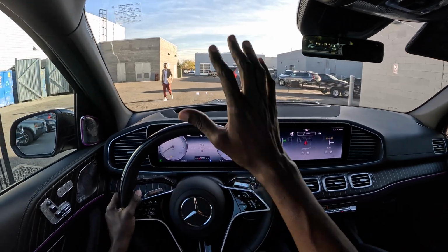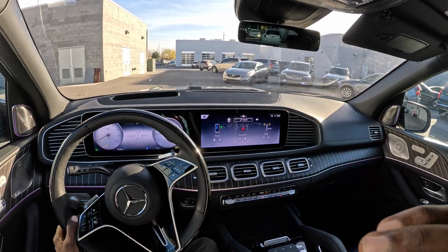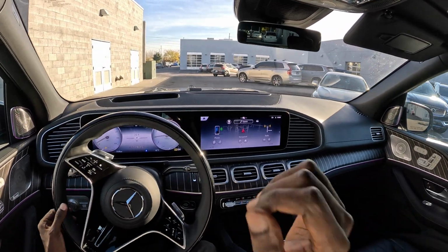And that's pretty much it, guys. And look at the 2025 Mercedes-Maybach GLS 600.